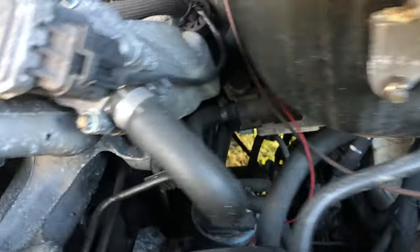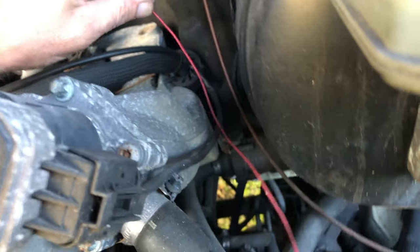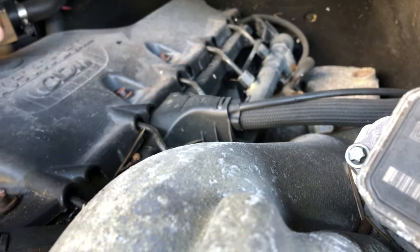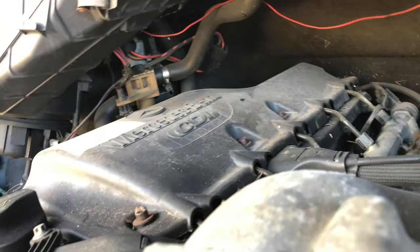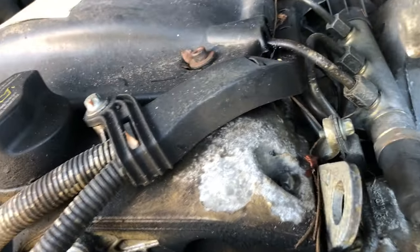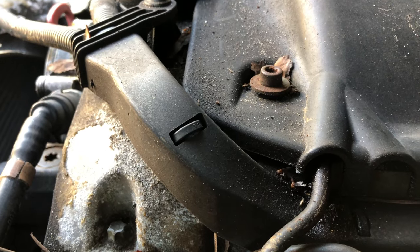Some aftermarket wiring going on here. What is that all about, I wonder? Air conditioner has been re-rigged. And looks like we got the death here. Injector number one has some ooze. I bet when we pull that cap, we're gonna find black death.